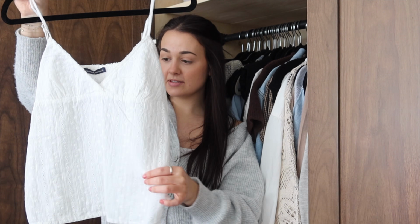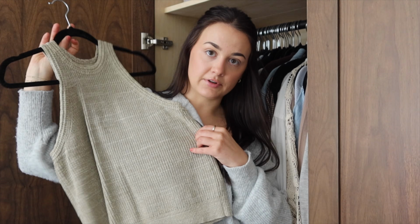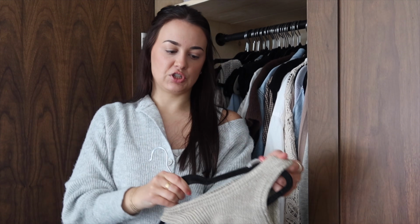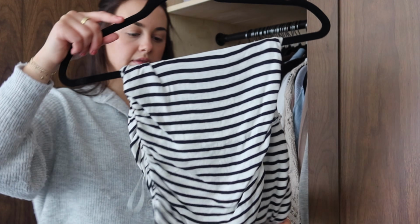I'm gonna keep this for a country concert, because I feel like in Charleston there's always the possibility of a little impromptu concert. This would be cute for that. This is a really nice brand, but I never reach for it anymore. I went through a phase where I was wearing it all the time. I don't love a racerback cut on me. I feel like it highlights my shoulders and my arms, and I just don't love when that's highlighted, so this is gonna go.